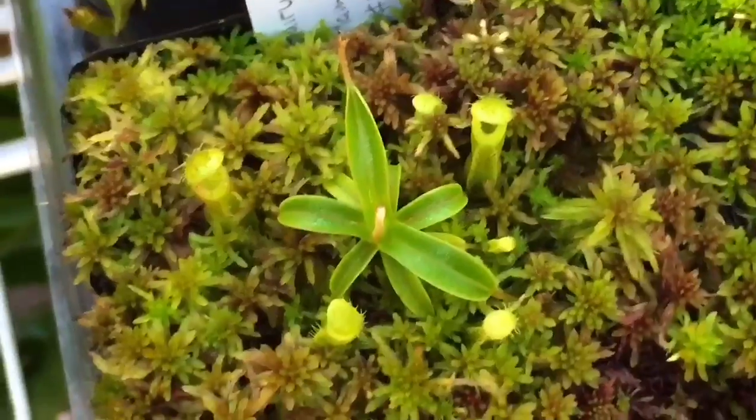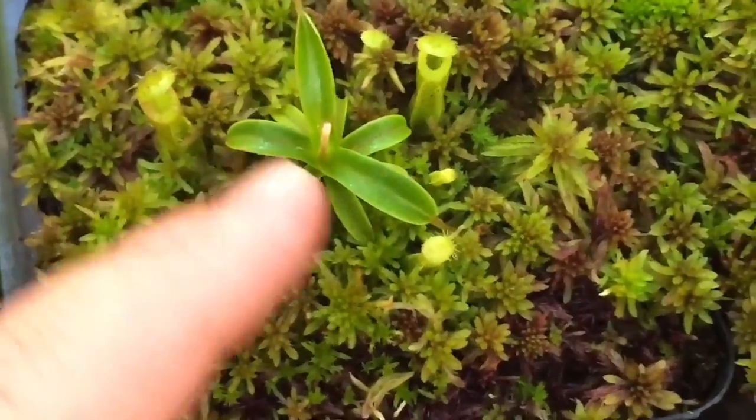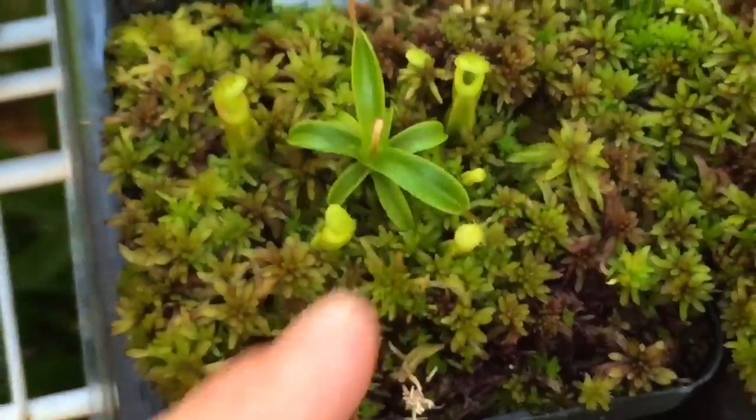And to boot, when you look up like this, we have some good sized leaf jumps. Like that leaf compared to the picture that I just showed you is on that leaf. So hopefully we'll have some bigger pitchers coming. I'm really excited about those guys.